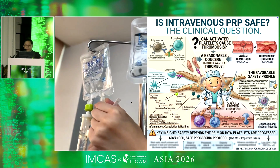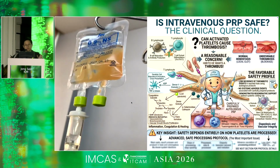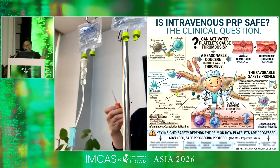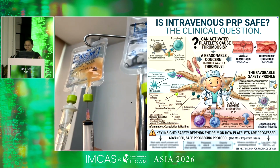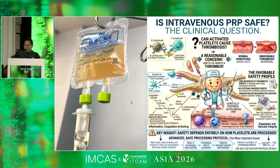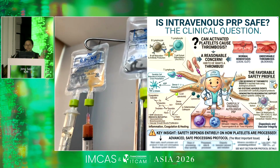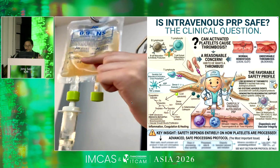This is my clinic. So I have a question. The PRP, the platelet, can make a clot, but is it safe for IV injection? The active platelet can cause thrombosis. It is a reasonable concern because platelets make clot formation. Nobody wants clot formation, thrombus and embolism during IV therapy. Fortunately, many papers have reported a safe profile. However, the safety depends on the processing of the PRP activation. So processing is an important issue in my speech.